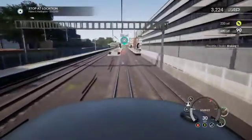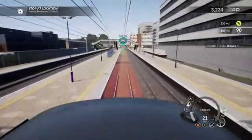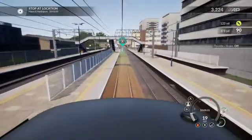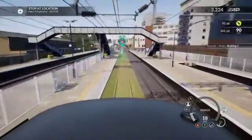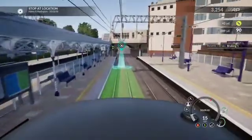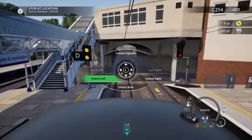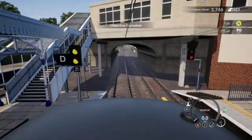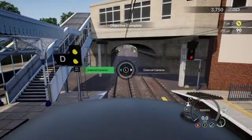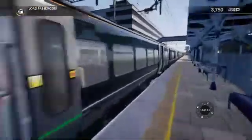Then here. Again, I don't know whether you'd class Hayes and Harlington as the start of London. I personally wouldn't. I'd say the start of London is maybe a stop backwards, but it's certainly still that urban city area, you know what I mean? It isn't 100% rural, if you get where I'm coming from. So anyway, this is Hayes and Harlington. I was going to show you around Cavan, more or less, but that doesn't matter all too much. Right, so now at Hayes and Harlington.